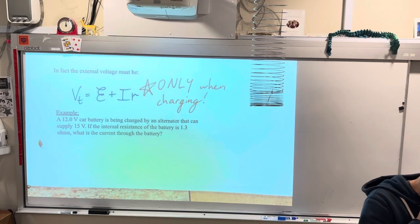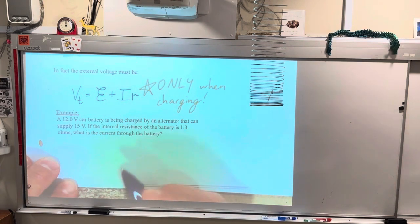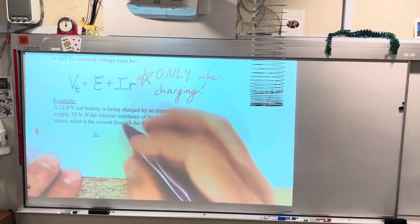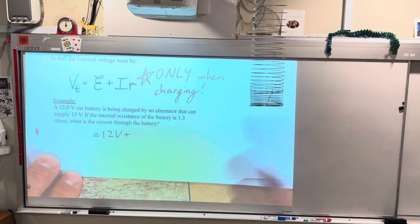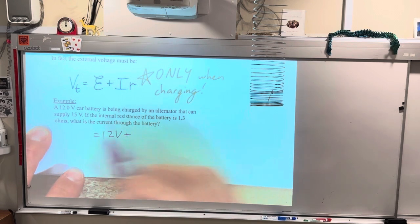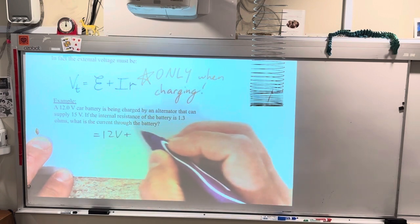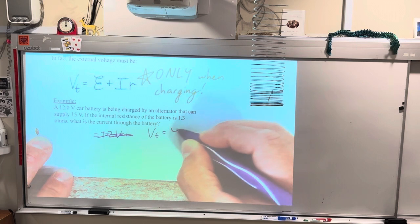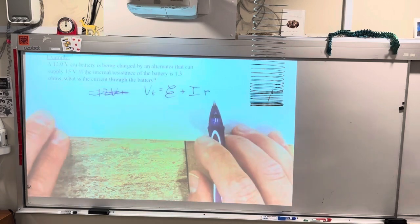Okay, so let's do this one. What's the EMF in this one? The EMF in this example is 12 volts. And this time, because we're charging, we're going to add it. So this VT is going to be 15. I should have done this backwards. I'm going to start this again. If we have VT equals EMF plus Ir, and we're looking for R, how do we solve this for R?